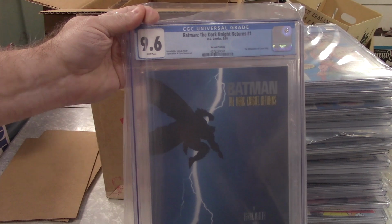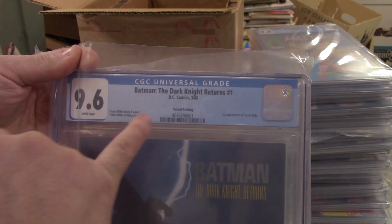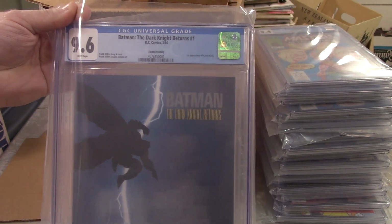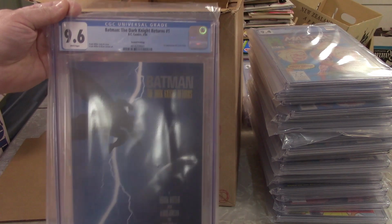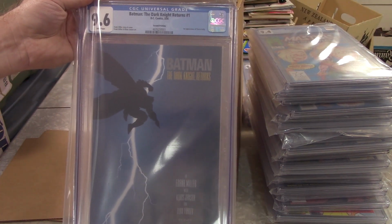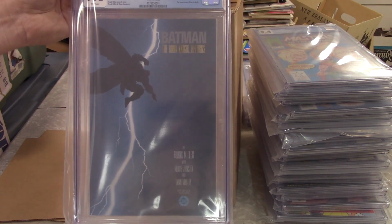9.6. Oh, okay. So I was hoping for 9.8. It is a second printing, which I did know that. First appearance of Carrie Kelly. She was the Robin replacement for this one. I love that book. I love the series. I love the cover. Very simple cover, but very good on it.